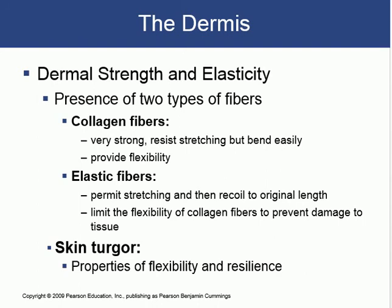The dermis itself contains two types of fibers, the collagen fibers and elastic fibers. The collagen fibers are the strong ones that resist stretching. The elastic fibers permit stretching and recoil. So both of them work together to make the skin look the way we see it. And we hear advertising about this cream containing collagen, this shampoo containing collagen. This is to strengthen the collagen fibers.